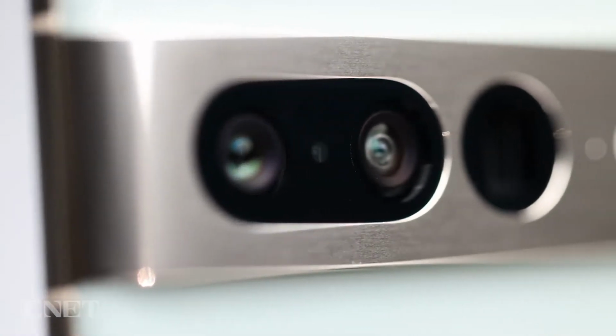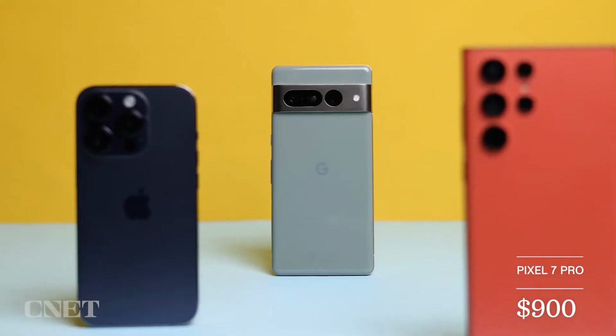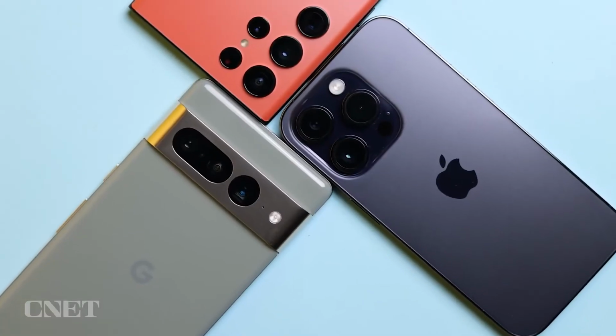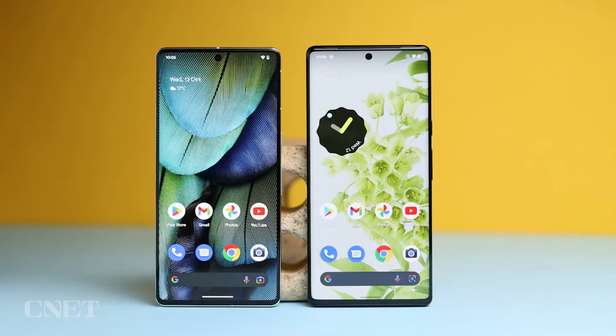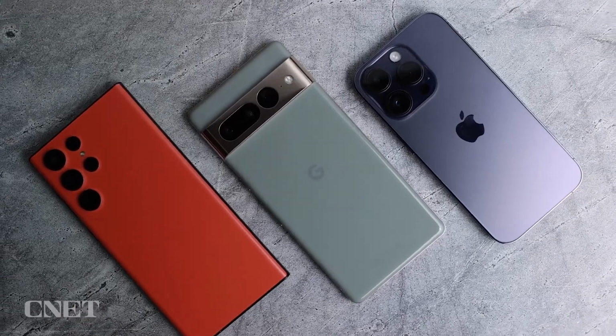If the Galaxy S22 Ultra is out of your budget, you can't go wrong with the $900 Pixel 7 Pro. Google perfected a winning formula with the Pixel 7 Pro. The cameras are superb, the new design gives it a fresh look, and you get a spacious 6.7-inch screen. While it doesn't have the 100x zoom you'll get on the S22 Ultra or an included stylus, the Pixel 7 Pro has its own extras.